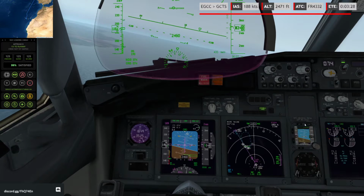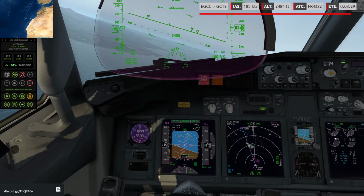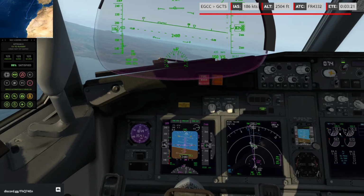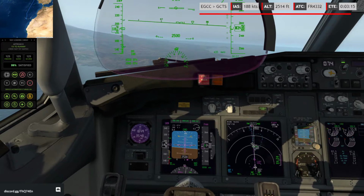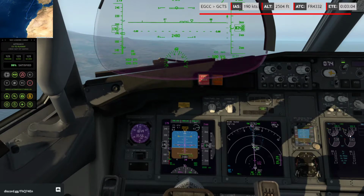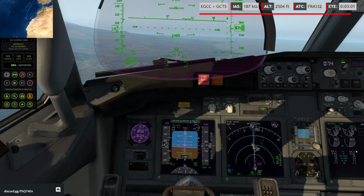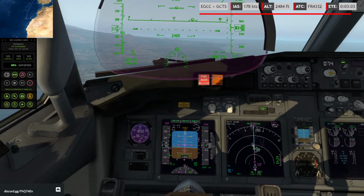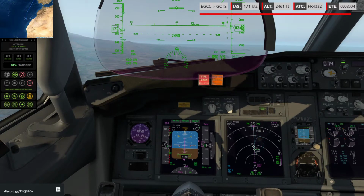Alright, localizer is alive and we can arm localizer. Vorlock. Alright, once we are stable, arm approach. Approach is armed. We have glide slope alive, flaps 2 and flaps 5. And we can go gear down once we capture the glide slope. Actually, go flaps 10.